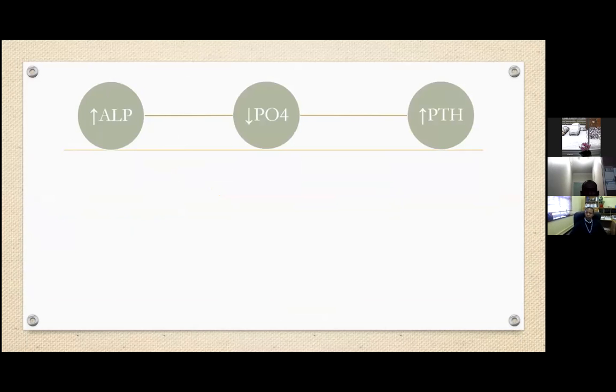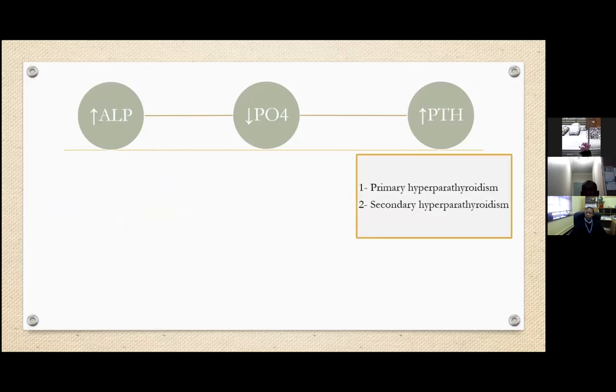Also, we try to combine things together and to see how we can move to the next step. So, is this hyperparathyroidism primary or secondary? It is very unlikely to be primary to us because the patient is having normal calcium, normal ionized calcium, and normal urinary calcium. It could be secondary hyperparathyroidism.